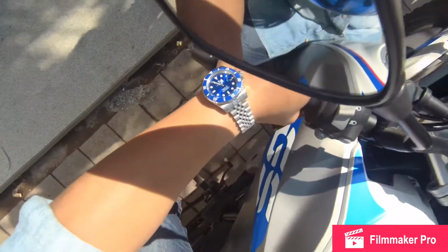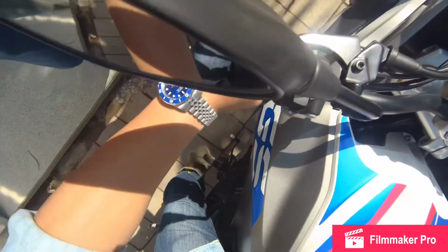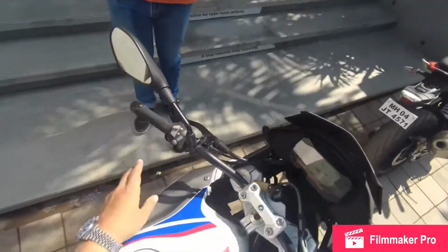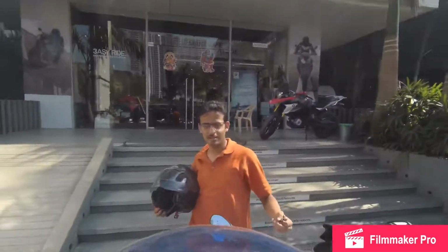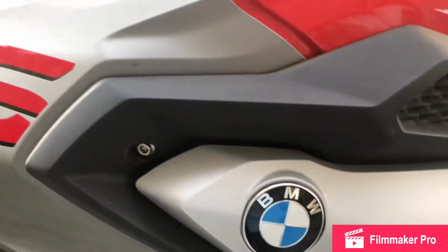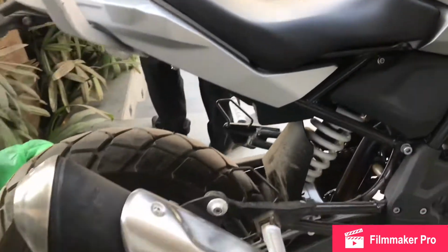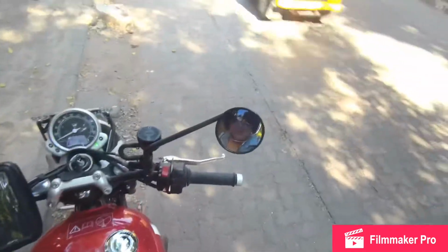At rupees 3.49 lakhs ex showroom, the BMW G310 GS isn't cheap, but I believe that it will find many homes because the quality of the product is obvious. And the final wording, if you have that much amount in your pocket and if you are ready to spend, then obviously you may choose a BMW.